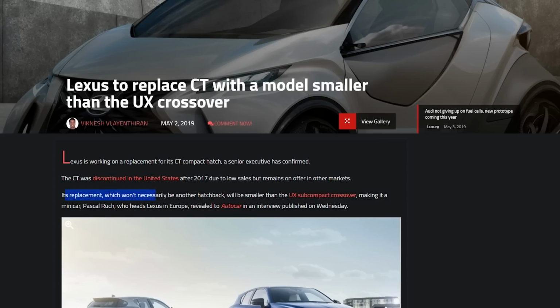Its replacement is not going to be another hatchback. It will be smaller than the UX, right? Because a lot of people say the UX replaced the CT, which makes a lot of sense. It kind of did. I mean, it gets about the same on gas mileage, but it gives you all-wheel drive. It's about the same in terms of interior space.